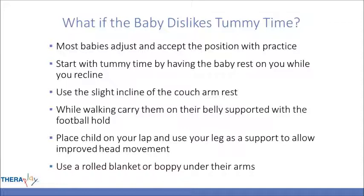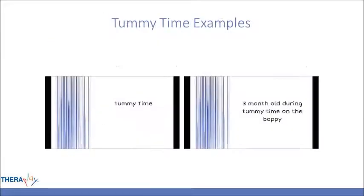You can use your lap as a support. You can use a pillow, a rolled blanket, a Boppy. We do have a video of a little guy on a Boppy. So I love educating parents about Boppies. Boppies are great. You can use them for nursing. You can use them for positioning on the belly. You can put them around your little one as they start to sit. So then when they fall over, they have a little bit of a cushion as they're learning how to sit and how the reactions work for when to catch themselves in falling.